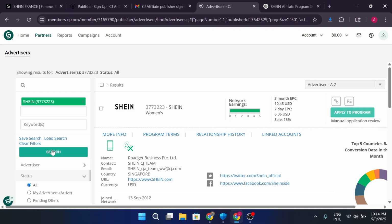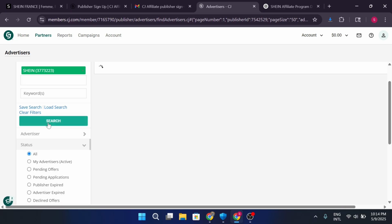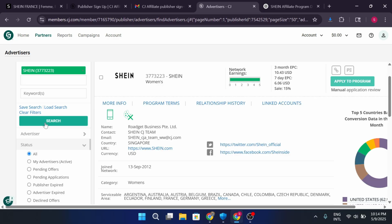If nothing shows up right away, it might be because your filter is set to My Advertisers instead of All. So just change that drop-down to All. And hit Search again. Now you should see Shein pop up in the results. You'll see a little summary of their affiliate program, like the average commission rate and approval requirements. If you see an Apply button, click on it. That's going to send your request for review.